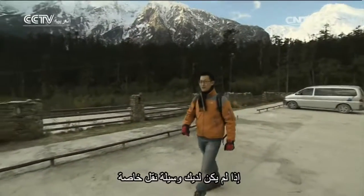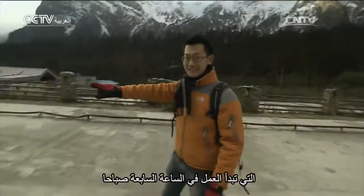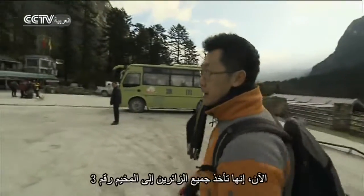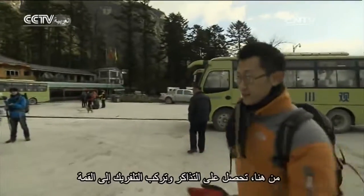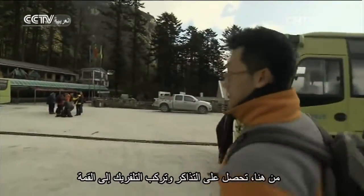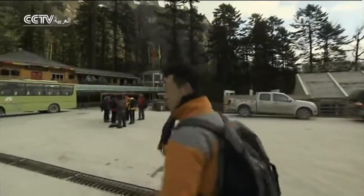So if you don't have your own form of transport, you can grab these shuttle buses that start operating at 7 in the morning, and they operate within the entire Hailuogo Glacier Park. And right now they've taken everyone up to the number 3 camp. From here you grab a ticket and you take the cable car right to the top where you get a fantastic view of the summits of Gongga Mountain.